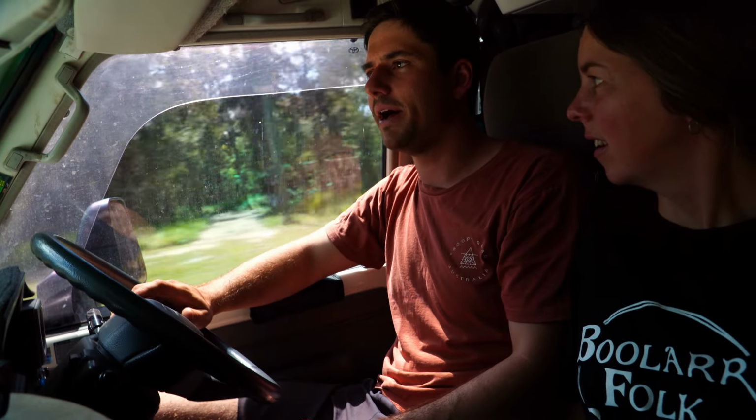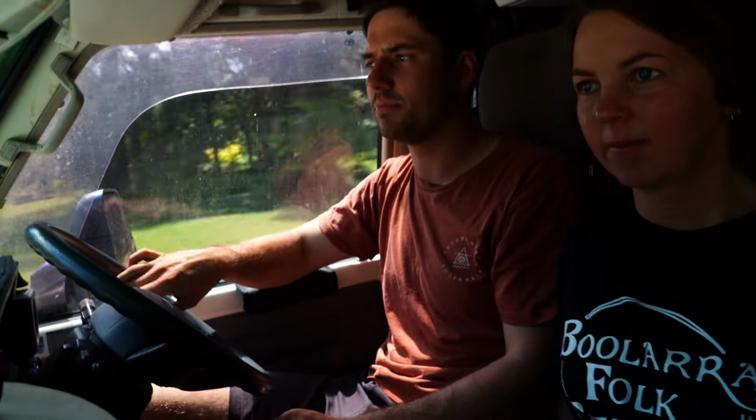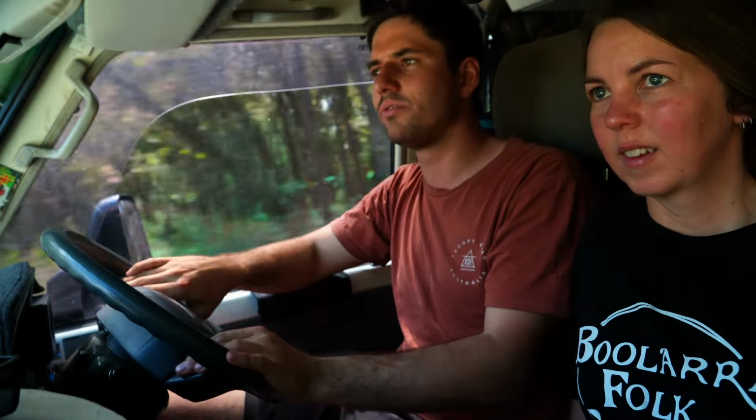So where are we going now? We are going to Stanage Bay, Stanage. It's a bit further north and we're not quite sure. Apparently it's a great little fishing spot, free camping right on the beach. There's a nice little general store there and we're just sort of excited to see. A lot of the reviews have said that it's quite bad, flies, mosquitoes and all the rest. So it doesn't sound too good at the moment.